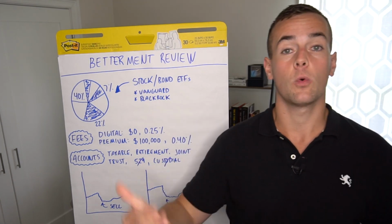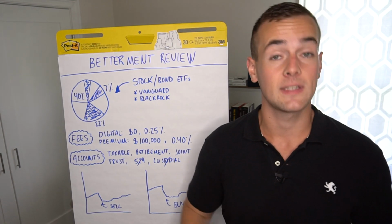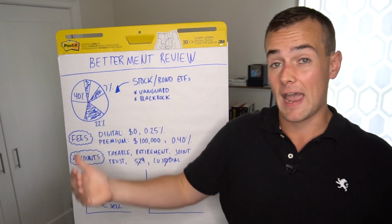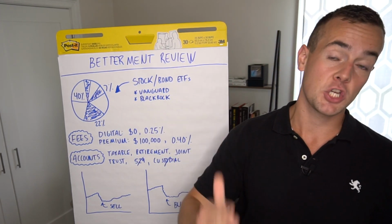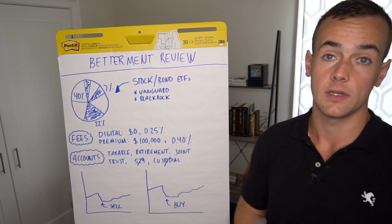Number one, they can work with much smaller accounts because basically all human involvement has been taken out of the equation. And number two, they were able to drastically lower the fees compared to what you might pay to a traditional financial advisor, again, because there is no real human involvement.